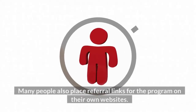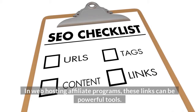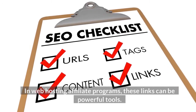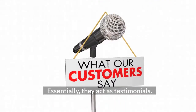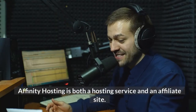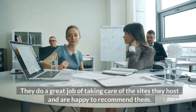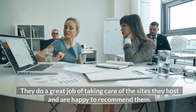Many people also place referral links for the program on their own websites. In web hosting affiliate programs, these links can be powerful tools. Essentially, they act as testimonials. Affinity hosting is both a hosting service and an affiliate site. They do a great job of taking care of the sites they host and are happy to recommend them.